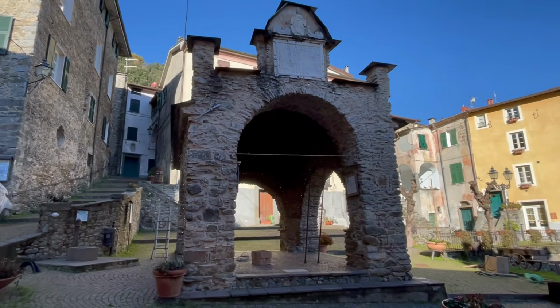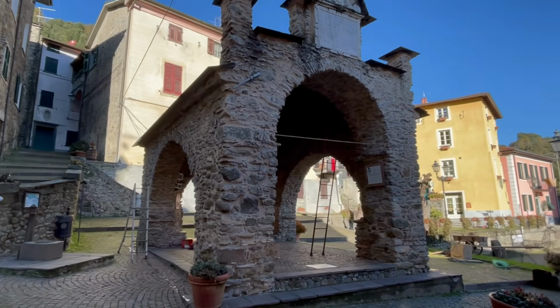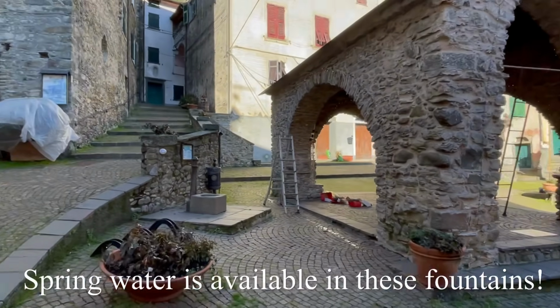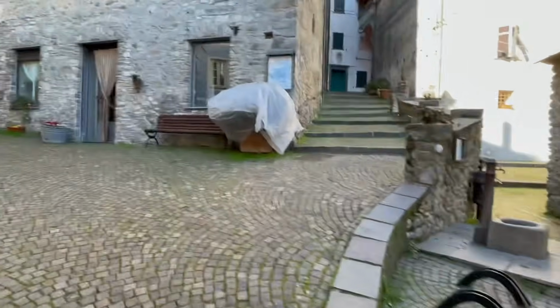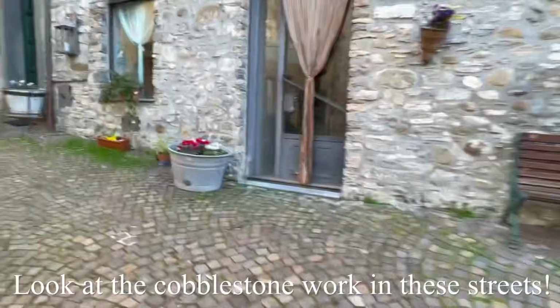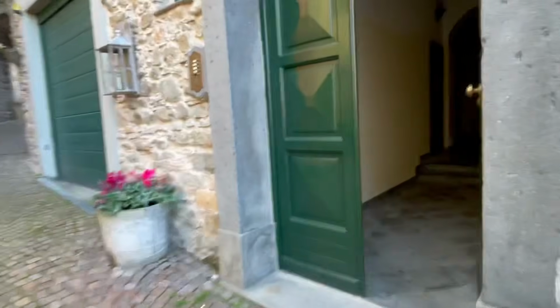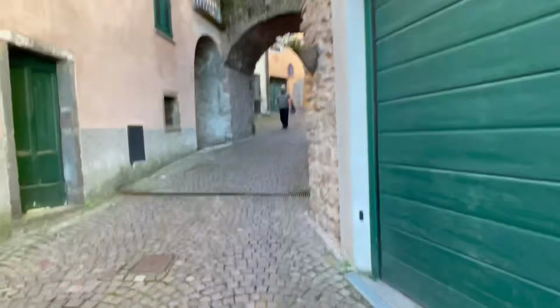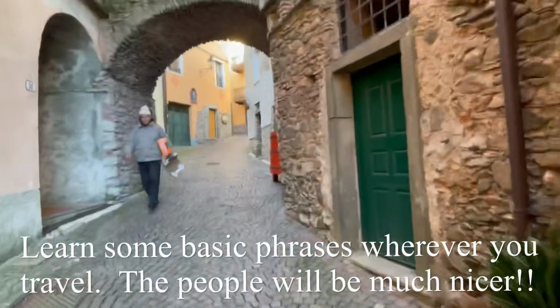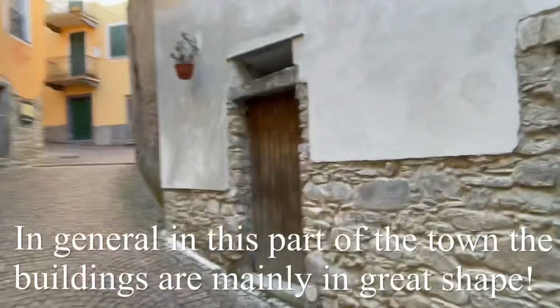So we're going to walk up the street. This little, I would call it a pagoda, but it's like the town square. Dates back to the 1600s. There's one of your town water supplies. And let's just walk up here and see what we can see. Buongiorno. On these streets. Because pretty soon, pretty soon you're going to see some of the buildings that are available. Like this.